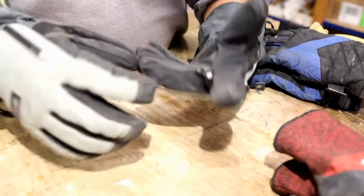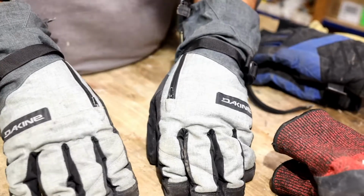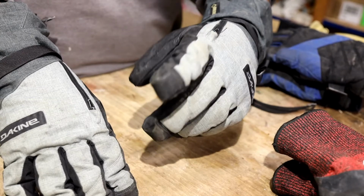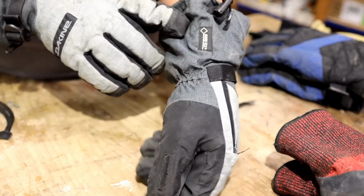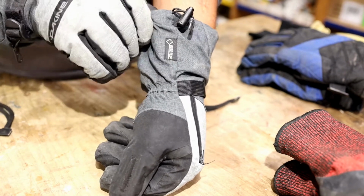So why do they suck so much? They ripped right there. They're not waterproof at all. On my first outing, my hands got wet so quick, and it says Gore-Tex on there. Not sure where I got these. I'll never buy them again.